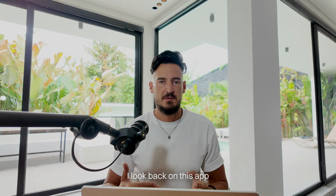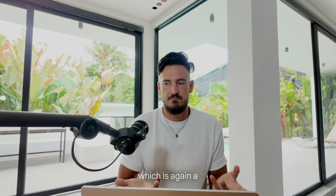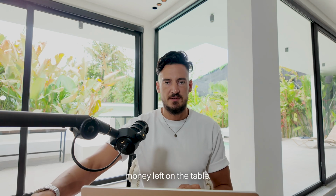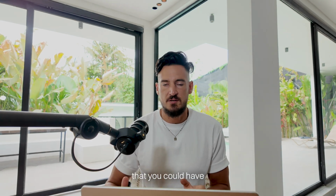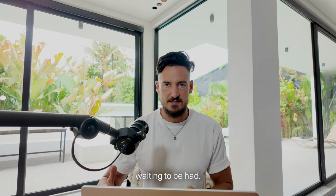Sometimes when I look back on this app at the end of every quarter, it brings in an extra 10, 20, 30K, which, if I didn't have this app, which again costs next to nothing, is just money left on the table, opportunity cost that you could have had but you aren't, if you don't have it installed or a similar app. It's literally so much money just sitting there waiting to be had.